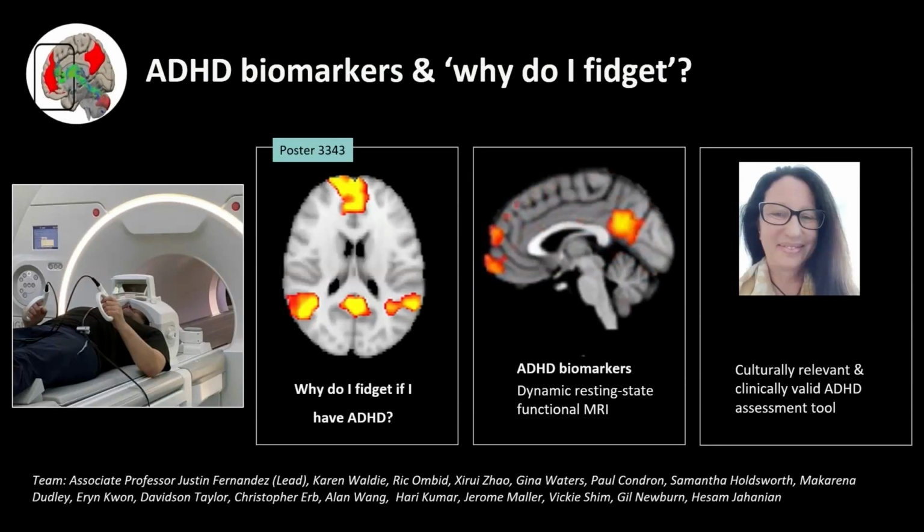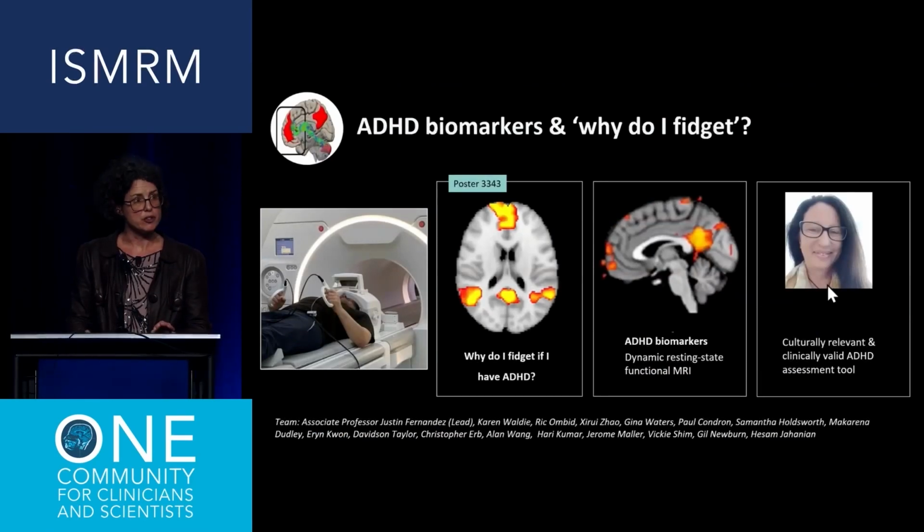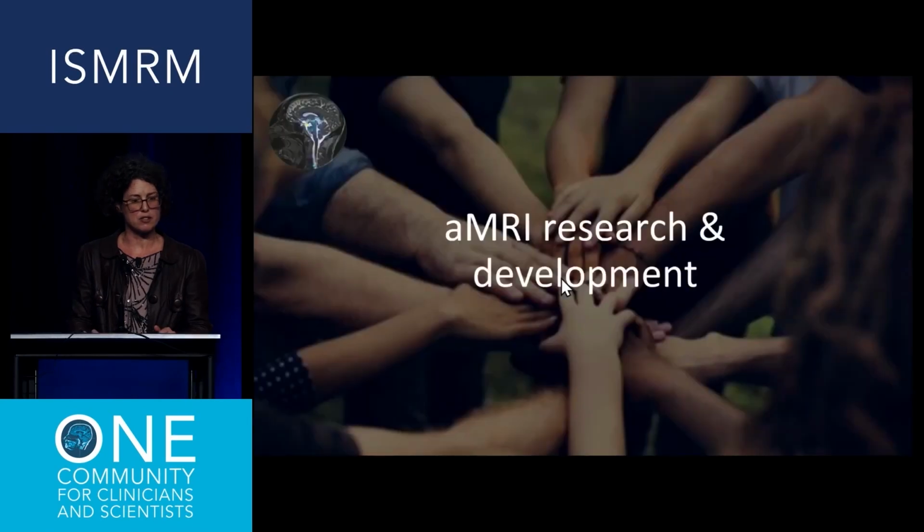So segueing on to the ADHD project, this is led by Associate Professor Justin Fernandez, who's in the scanner right there. And what we're doing here is using the hyperband resting state and task-based fMRI to better understand biomarkers of ADHD. And so there's 2 kind of things here. We're looking for better biomarkers by looking at the altered functional networks in the middle part there. And also, Justin is very interested as to why people with ADHD tend to fidget. And so the results of that study is in poster 3343. I'll just go back a bit, and we also have a wonderful PhD student called Gina, who is Māori, and she's developing a culturally relevant ADHD assessment tool, which uses these imaging findings to help come up with that tool.